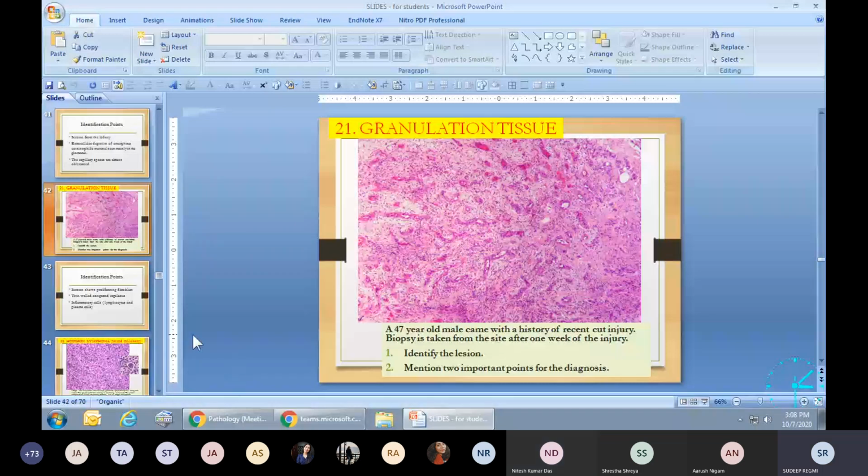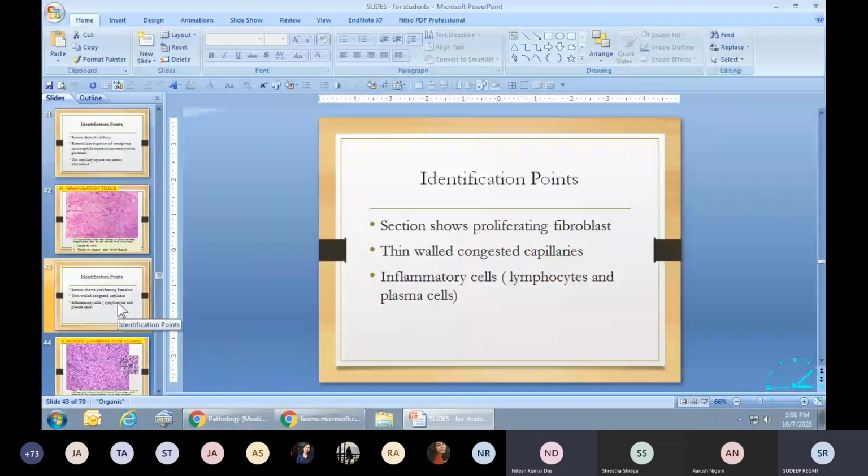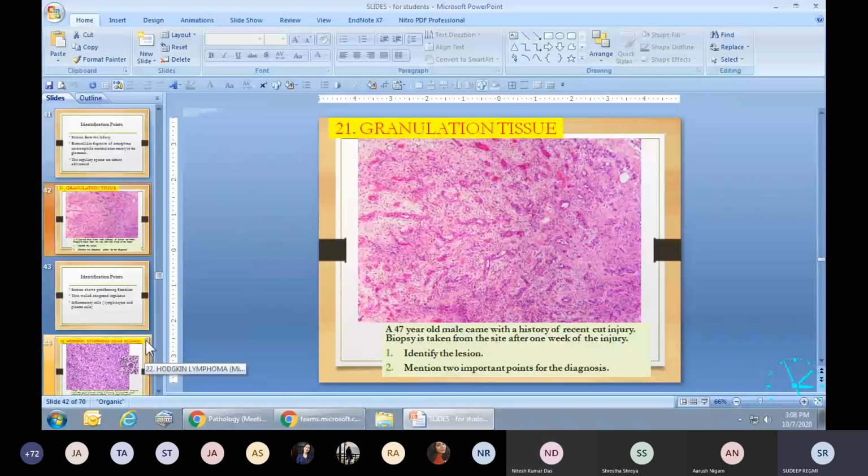So in healing by primary intention, will there be fibrosis or not? No, sir. There is no such big scar, but in healing by secondary intention, there is formation of a big scar. Okay, there will be formation of the scar in healing by secondary intention.